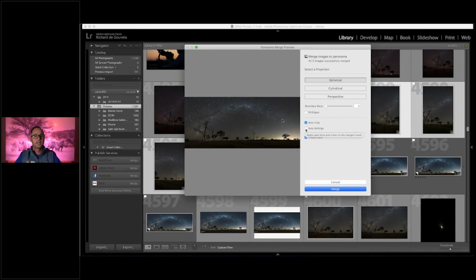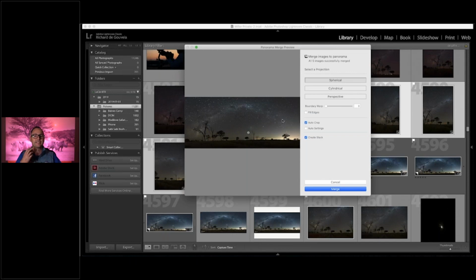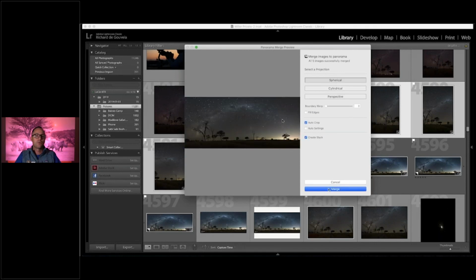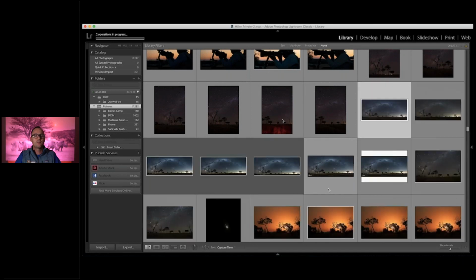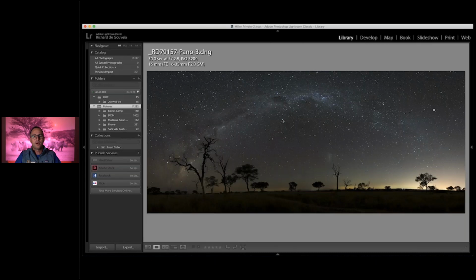Boom, as quickly as that. And auto settings if I wish, but I'm not going to do that because I would prefer to create that myself. Or I can click fill edges and it will create new ones. But this created some funny entities, so I'd rather auto crop it in a little tighter. We could choose different perspectives, but have a look at whichever one works. Some of them will work, some won't. Then the computer will take a moment and create the panorama. So here we have the panorama.